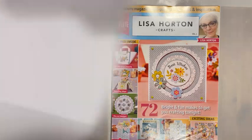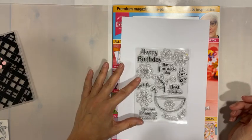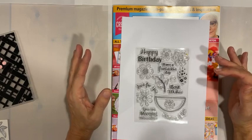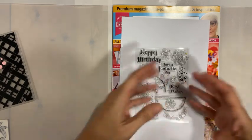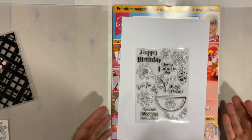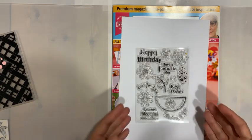Well, this is my demo, but we'll have to use this. So piece of white card on the top. Here's your stamp set. What you're going to get on here are 15 stamps. These are gorgeous, and you're going to find I've got my signature stitching, as you would always expect to see. You have got this gorgeous semicircle which works as a flower pot, works as a hanging basket. So it's going to give you lots of opportunities to create scenes with them.